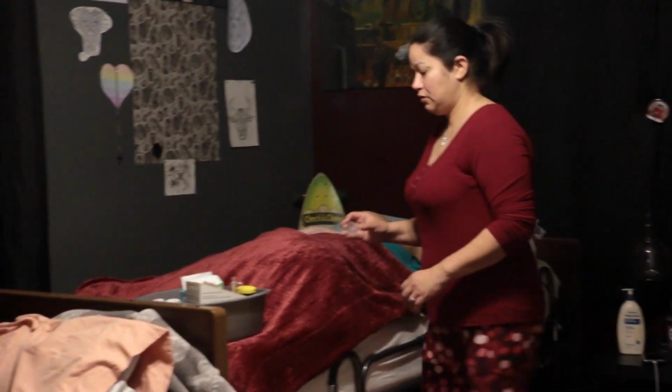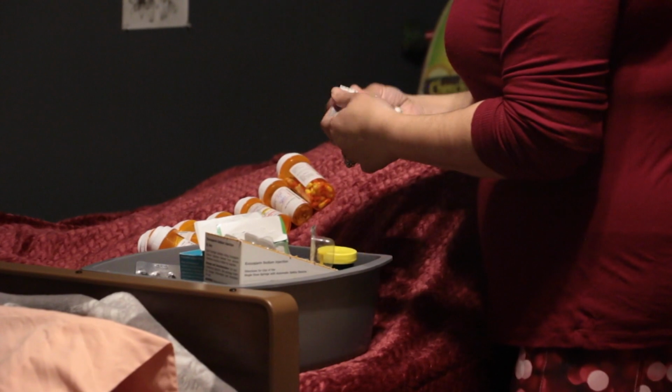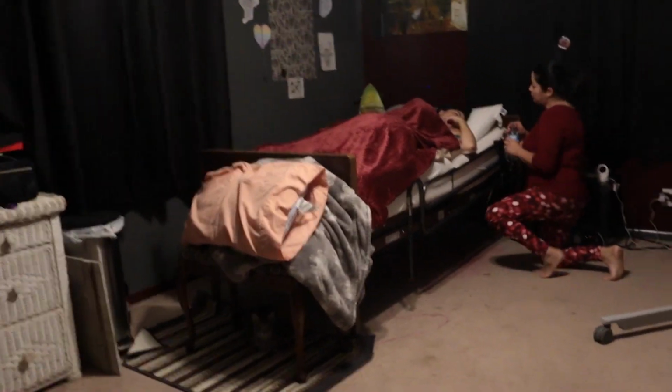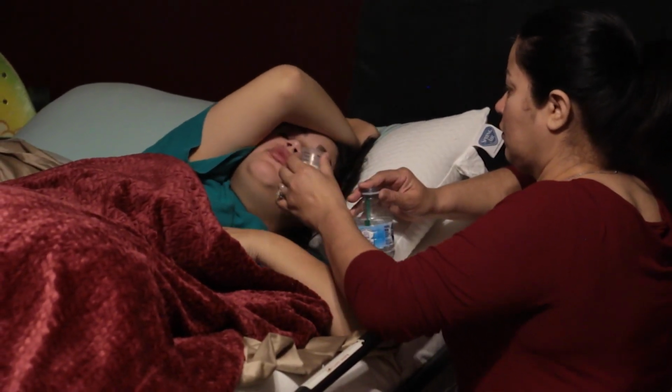Her mornings start with a cocktail of medications that her mom prepares first thing. Yes, in the mornings she takes actually a total of 10 medications. She does have a couple of medications that are as needed. Which Emmy swiftly downs in one go.